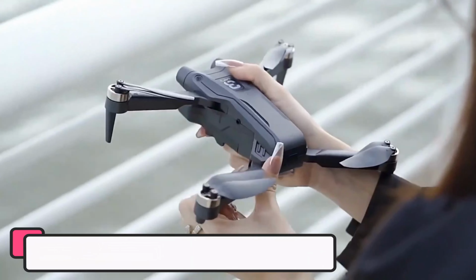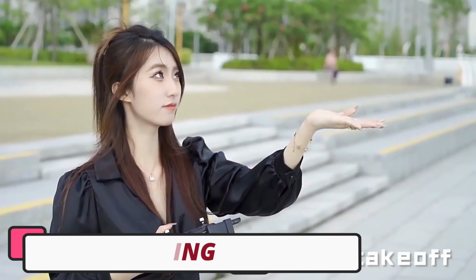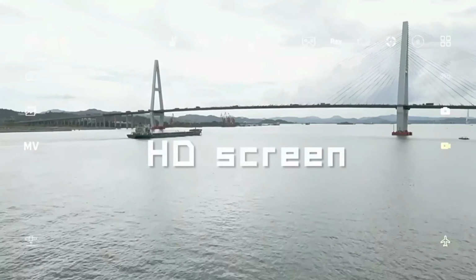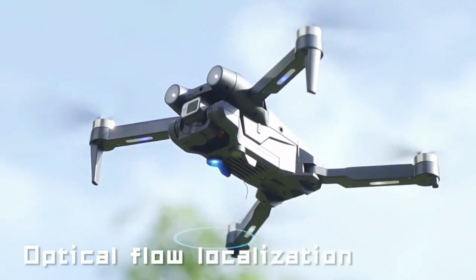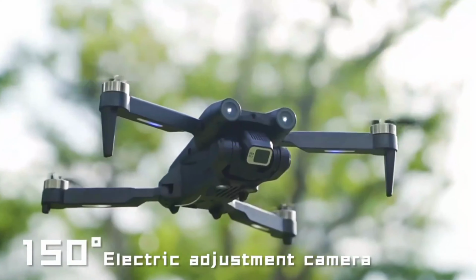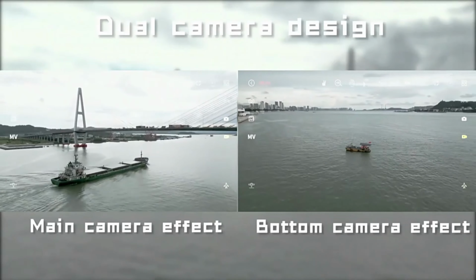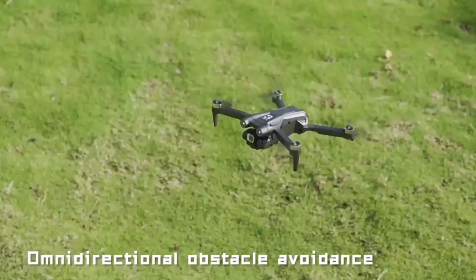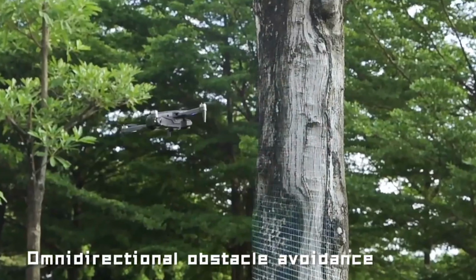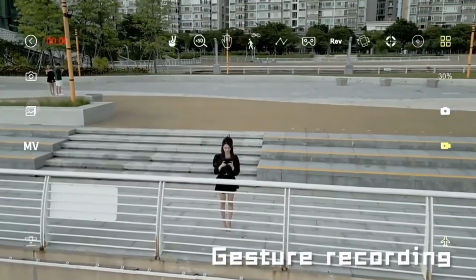Number 1. JKING GPS Drone. The JKING GPS Drone is an affordable, user-friendly drone designed for both beginners and experienced users. Its lightweight yet sturdy design allows for easy portability and captures stunning aerial shots. The drone's high-resolution camera, with a maximum video resolution of 4K, delivers exceptional image quality. Equipped with GPS, the drone offers stable and precise navigation, enhancing its ability to hover steadily. It operates on both 2.4 GHz and 5 GHz frequencies, offering a reliable connection for seamless flight experiences.